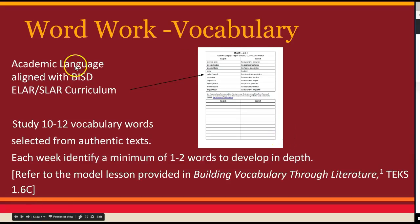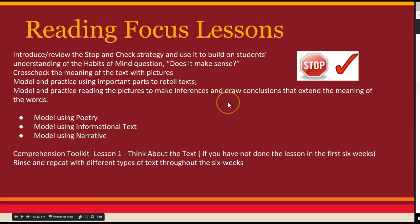In word work, we have an academic language that is in your overview, but now we have a new document that includes the Spanish. You'll find that in yearly content. Also, you're going to continue to have 10 to 12 vocabulary words taken from the mentor text that you're using and kids are working with. So now let's talk about the focus lessons that you are going to need to secure and have this 6 weeks.